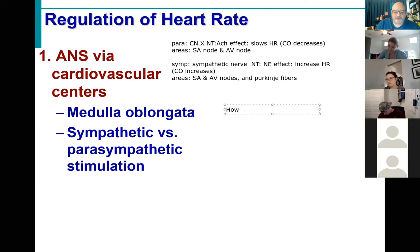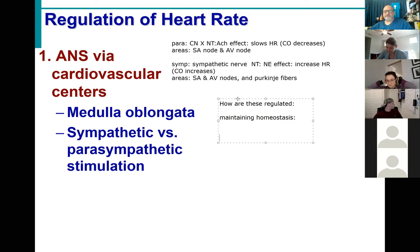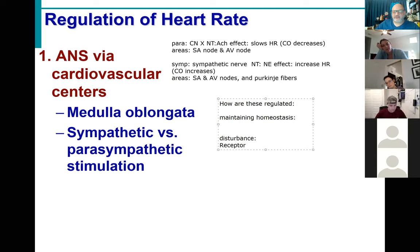How are these regulated? Right, if we think about this in terms of maintaining homeostasis, how do we know when we need the heart to beat faster or we need the heart to beat slower? Remember, as we talked about, to maintain homeostasis, there has to be some disturbance. Change in demand of oxygen requirements? There you go. We have to have some disturbance, and then obviously you have to have a receptor that is going to be able to allow us to perceive that. Absolutely. One of the possible disturbances would be oxygen carrying capacity.